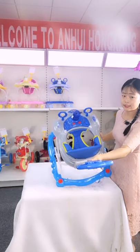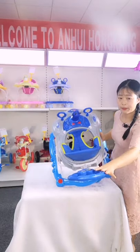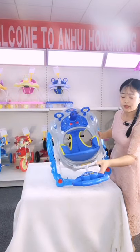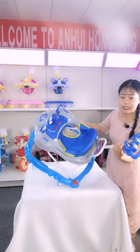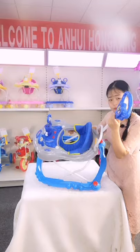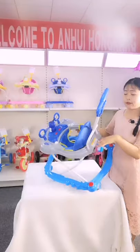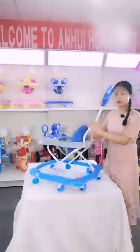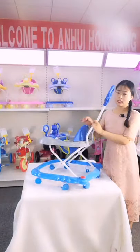When we store it, it's two parts. It's the handbar and the push frame. We only store it by one screw here. One screw, then you can install the push bar very easily. And also we can add canopy.